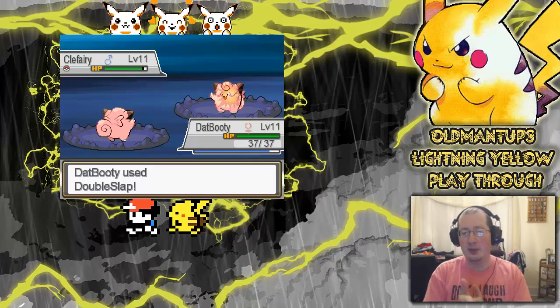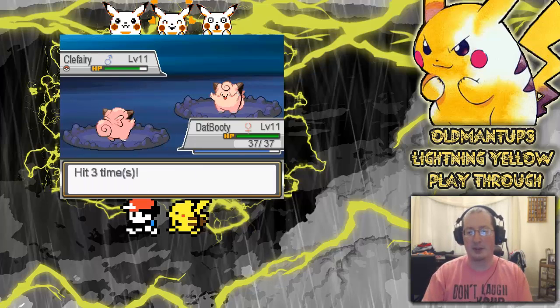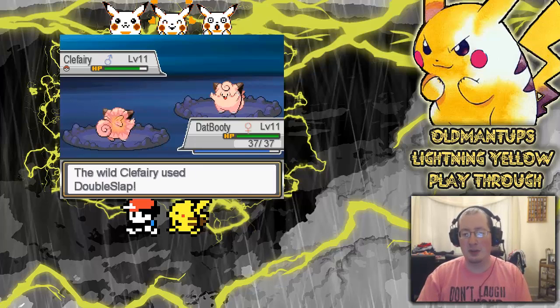Wow. Both neutral speed natures. Both the exact same IVs, too. Wow, that's... And did that just say we became infatuated? Or are you serious?